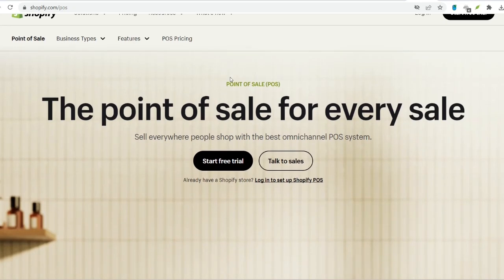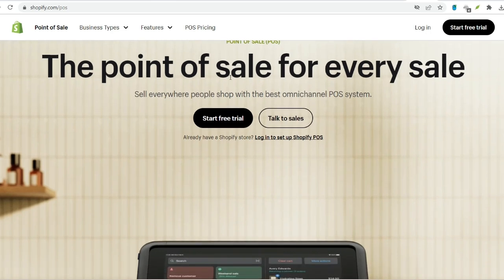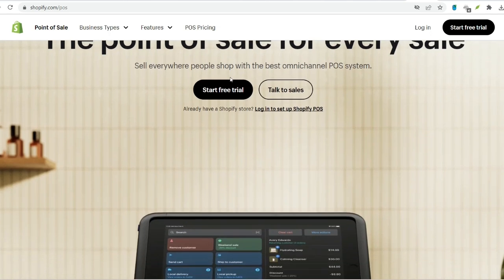Shopify POS. Bridging the online-offline divide. Now let's talk Shopify POS. Here's where things get interesting. Shopify POS isn't a separate platform. Think of it as an extension of Shopify specifically designed for in-person selling. It's essentially a point-of-sale, POS, system that transforms your tablet or smartphone into a powerful sales tool.